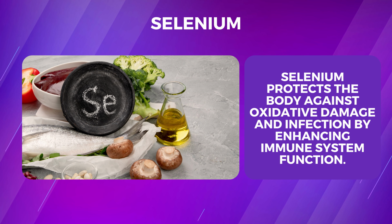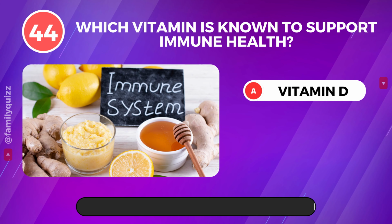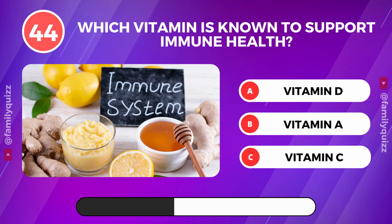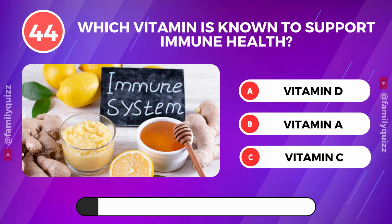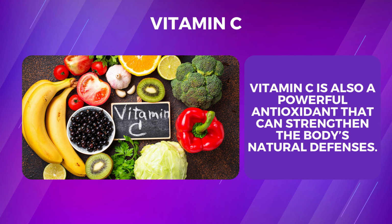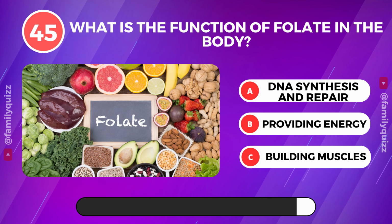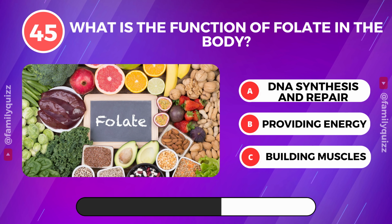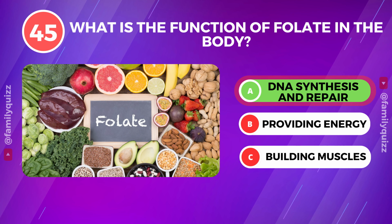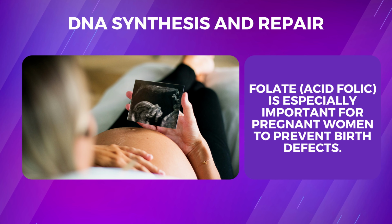Selenium protects the body against oxidative damage and infection by enhancing immune system function. Vitamin C is also a powerful antioxidant that can strengthen the body's natural defenses. Folate, or folic acid, is especially important for pregnant women to prevent birth defects.